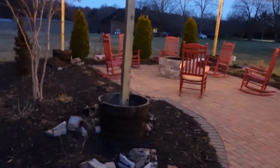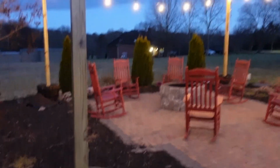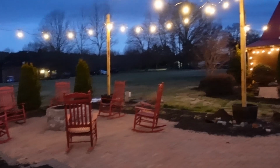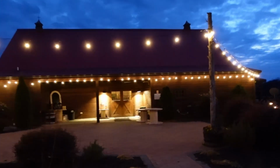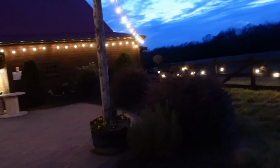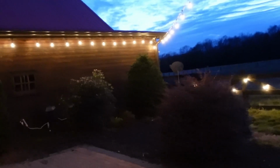I still need to put concrete. Probably another 50-pound bag of concrete here to stabilize these half-barrel pots here. So it looks like this here to the front of the barn. I restrung these lights, and we'll get you another view from the front looking back to the fire pit.